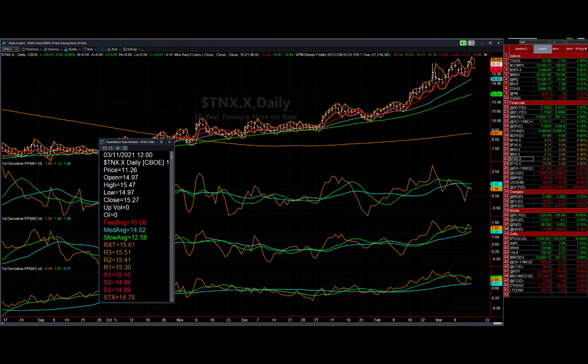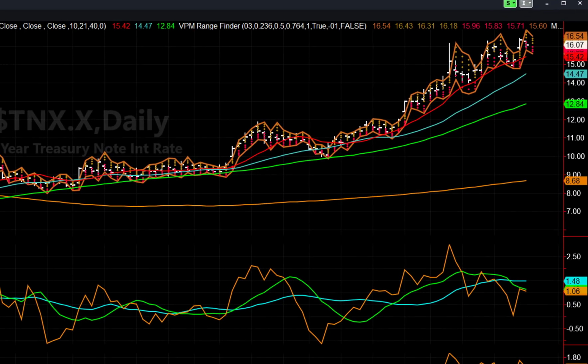The next market that I'll cover is the 10-year treasuries, and we did see an RXT sell on Friday. So we got a lower close today. We're likely to see at least one more lower close on this, moving back toward the moving average, which is right now at the 1.54 level. We should remain above that. PPM 1 is at a 1.06. It suggests there's only a 10% probability for it to decline below that.